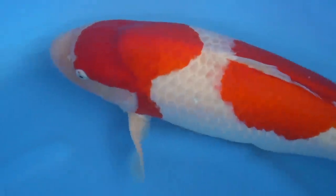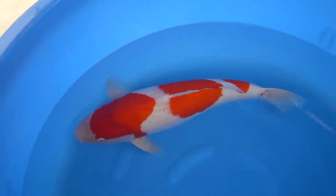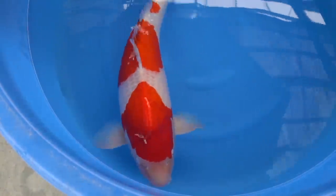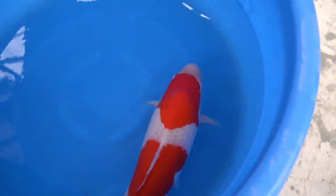Look at the Kiwa. John, very good Kohaku. Both sides. Do you know the size, Yuki? Maybe you already know, but I will ask him. Sixty-six? Really good. Thank you.